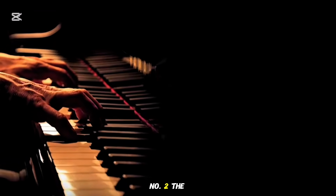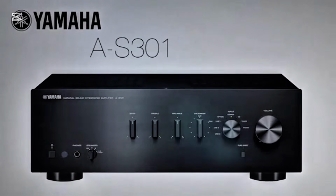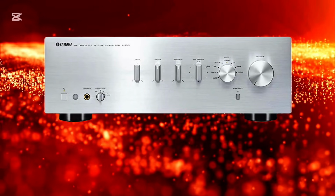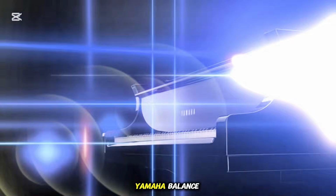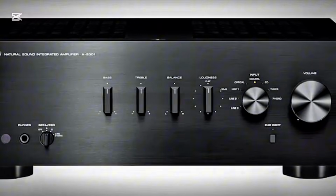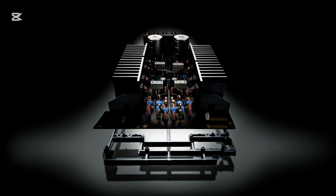Runner-up at number 2. The Yamaha AS301 lands at $379, a feature-rich integrated that sounds far pricier than it looks. Expect that classic Yamaha balance: clean, slightly warm mids for vocals and guitars, bass with real grip, and a smooth top end that never turns splashy.